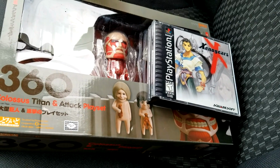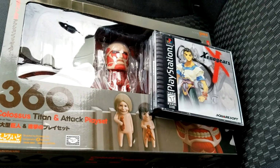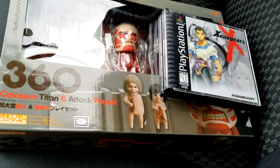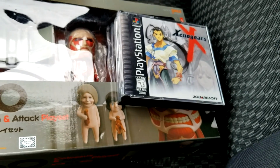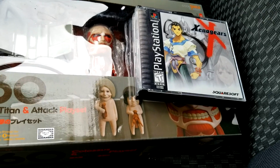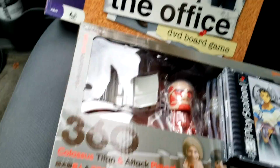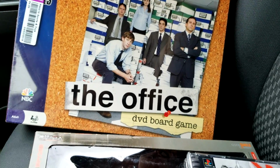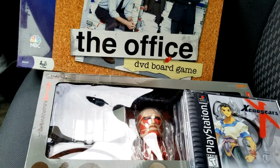We have the Attack on Titan playset by Nendoroid or something, but this thing is going for like 80 bucks. I got it for $5.99. The Xenogear is going for, I believe, $2.99. And I got a new sealed Office DVD board game, $4.99. This thing goes for about around 50 bucks, give or take.